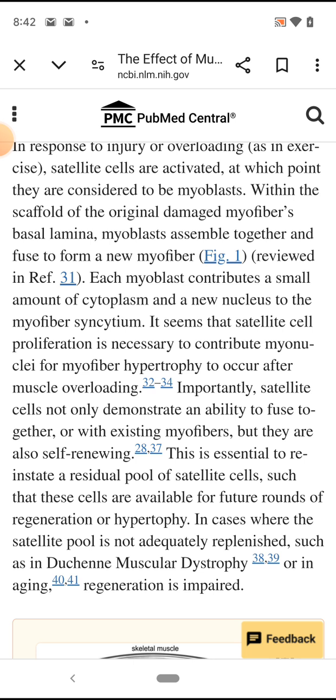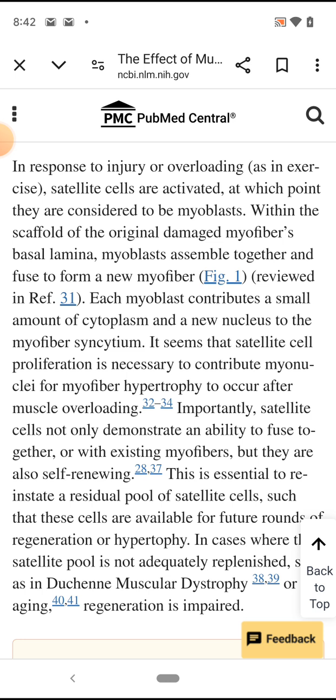See, the satellite cells are now activated, at which point they are considered to be what? Myoblasts now. They're no longer satellite cells. Within the scaffold of the original damaged myofibers, the basal lamina, myoblasts assemble together and fuse to form what? New myofibers. Sounds like hyperplasia to me.